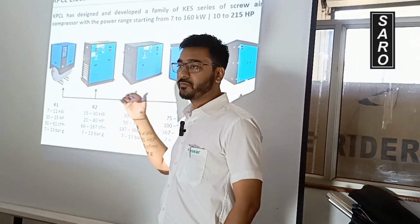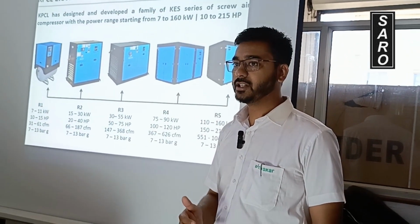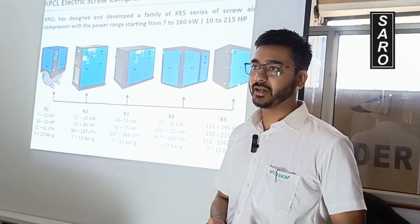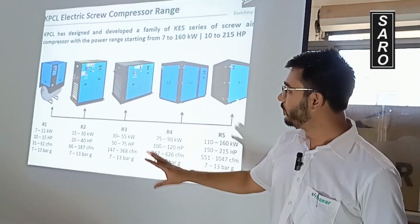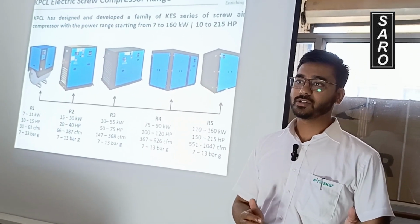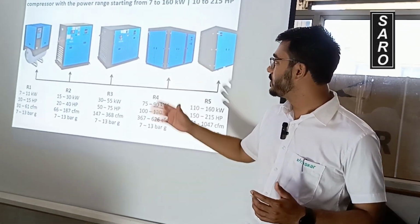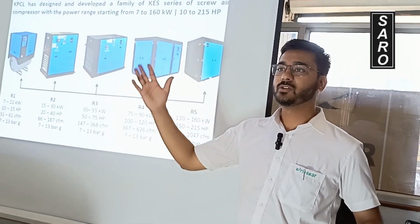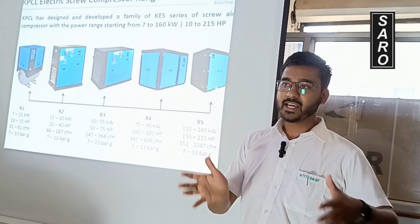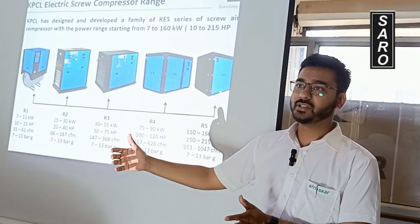For the smaller range, we also have the storage tank. But if we go from 15 kilowatt onwards, in terms of the kilowatt or the size of the compressor, then we don't have the storage tank. In that case, we quote the compressor and give the external tank to the customer. Obviously, as the size of the compressor goes up, the size of the tank also goes up, so it is not feasible to always put the compressor on the tank. The tank is a different one, and the compressor is a different entity.